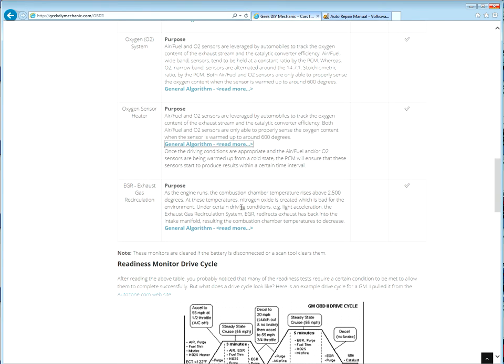Oxygen sensor heaters. Analogous to the catalytic converter, oxygen sensors also rely on heat. It's actually burning the exhaust gas to sample it. So the quicker that can get up to temperature, the quicker the system can get in closed loop, and the PCM can get to that 14.7:1 stoichiometric ratio to make sure the catalytic converters are working, and so forth and so on.